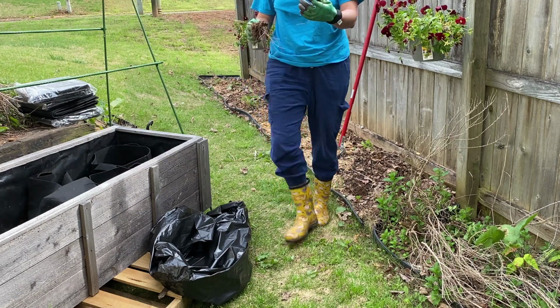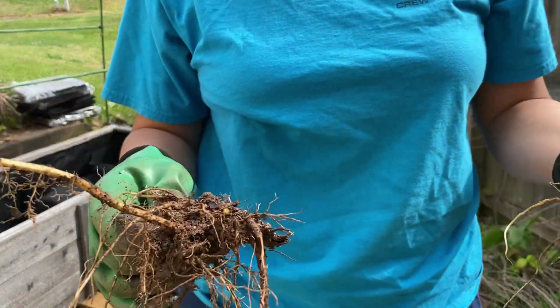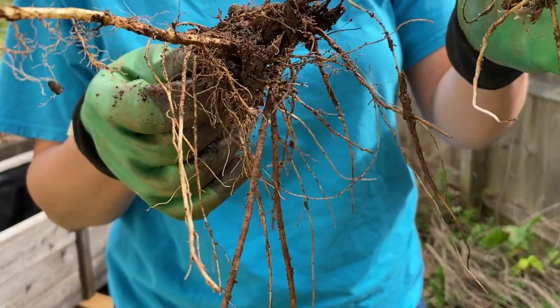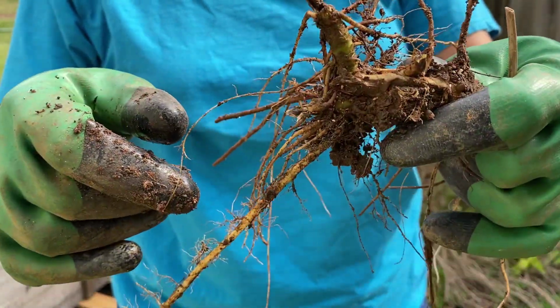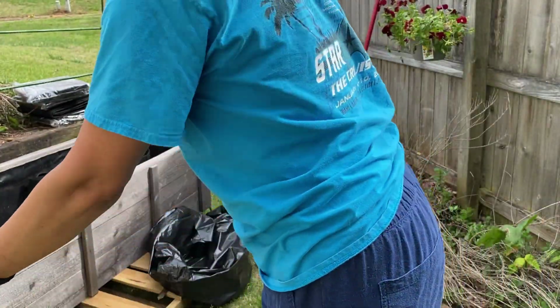I think it's daisy, but it's growing like mint. I don't know if you're focusing on that. We'll find out.